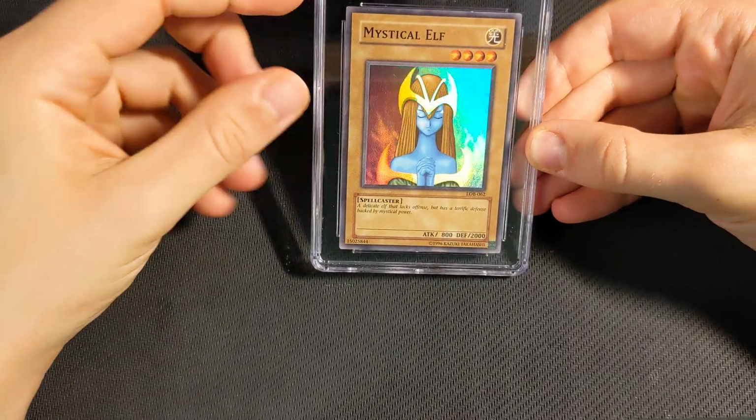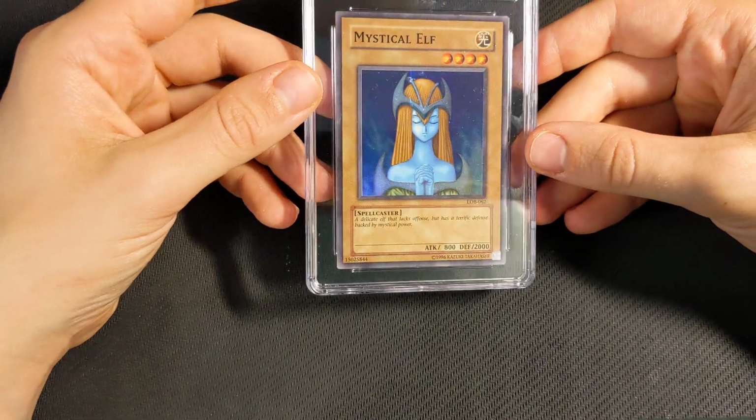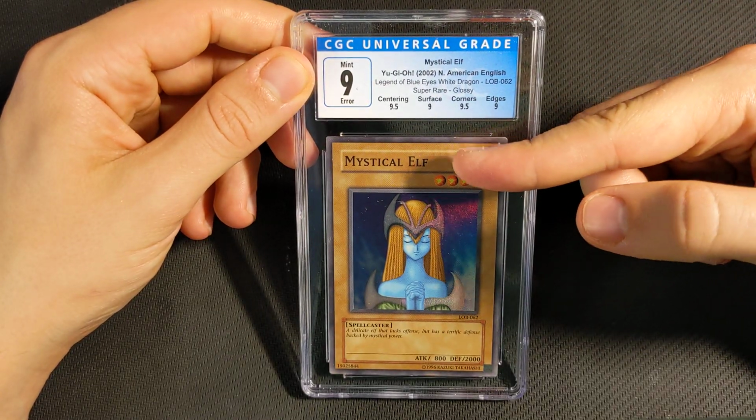Next card is another foil line error. This one's kind of harder to spot, but you guys can see there's a line coming down the foil there. Again, this is Unlimited, Mystical Elf, and this one got a mint 9, which is pretty much what I expected. Mostly clean, but it has that little nick on the top edge.